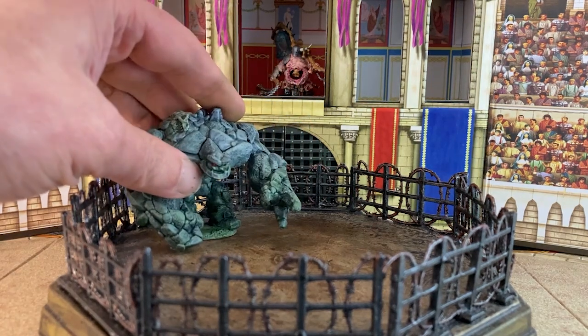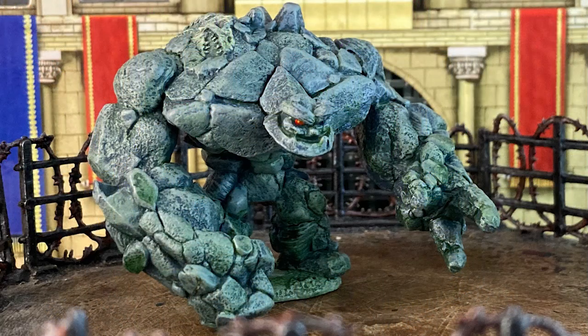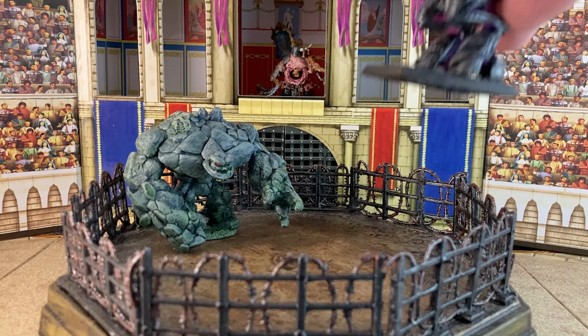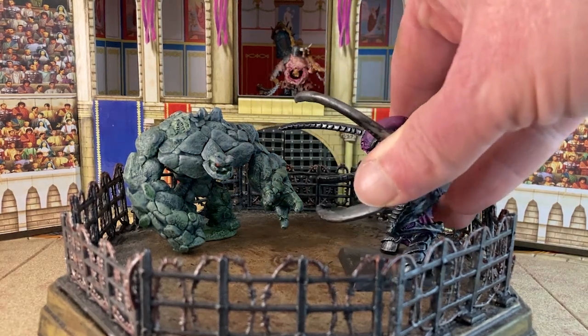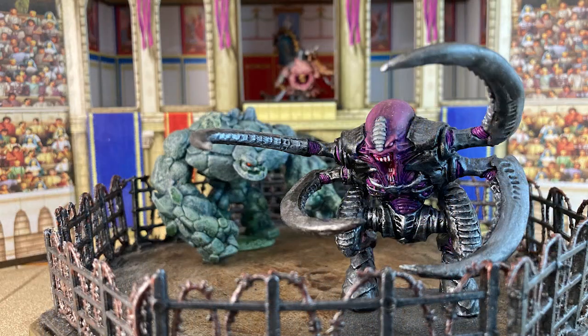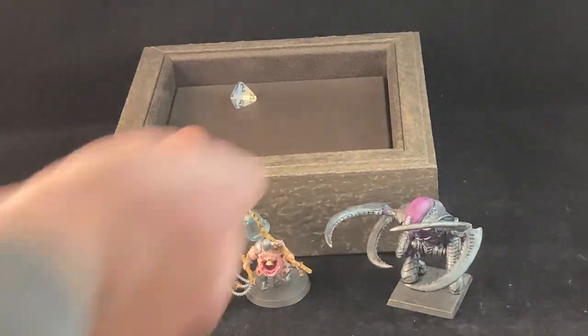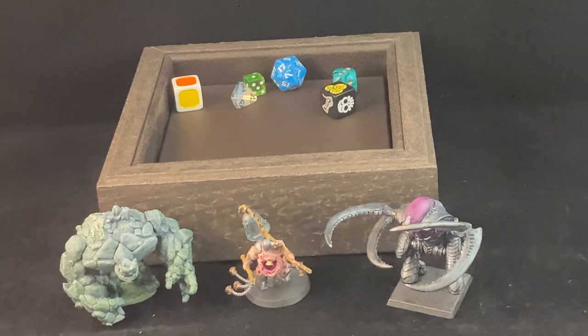Tonight's fight is a super heavyweight match featuring the freshly finished pile of rocks. A Reaper Bones model from 2013. Versus the big bug-eyed monster from space! A metal screamer killer from the earliest days of Warhammer 40k. Who will win? Only the dice can decide. Huh. Well, that seems pretty logical. Let's see how it plays out.